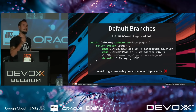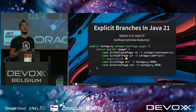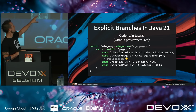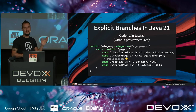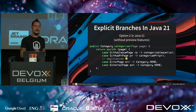But hypothetically, let's say you want to get this error earlier. So this is the way you would do it in 21, if you don't use preview features, that is. You would have to put those two explicit branches at the bottom. So if you have an error page and an external page, you return category none. This is all nice. We have duplication, so that's not great, but it works.